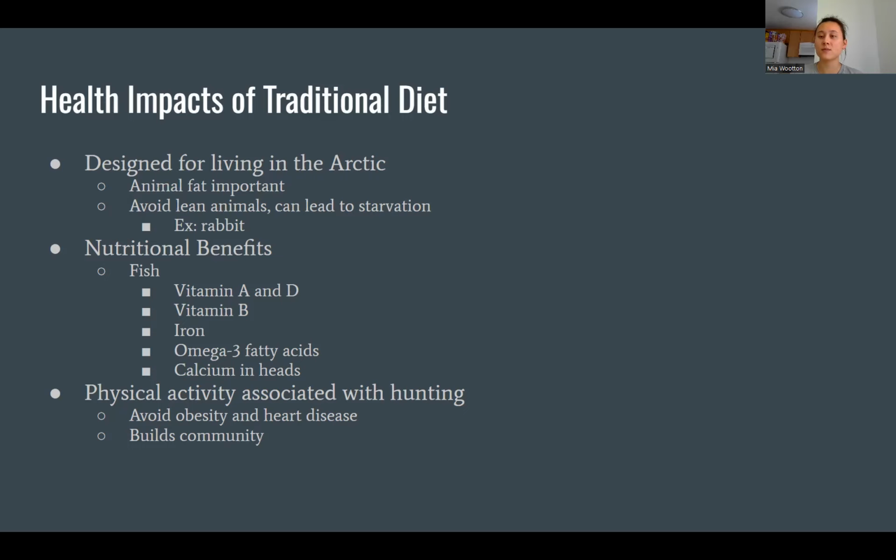There are also some nutritional benefits that come from eating the meat and game. For example, fish provides a lot of different vitamins and minerals and things like omega-3 fatty acids. The heads of fish have calcium in them. So these people are able to get all the nutrients that they need from the game that they hunt, as well as the fruits and vegetables that they forage for. There's also a lot of physical activity associated with hunting. It helps them avoid obesity and heart disease and builds community.